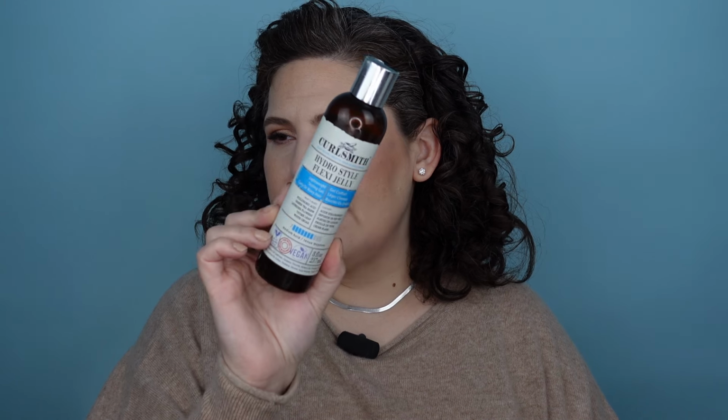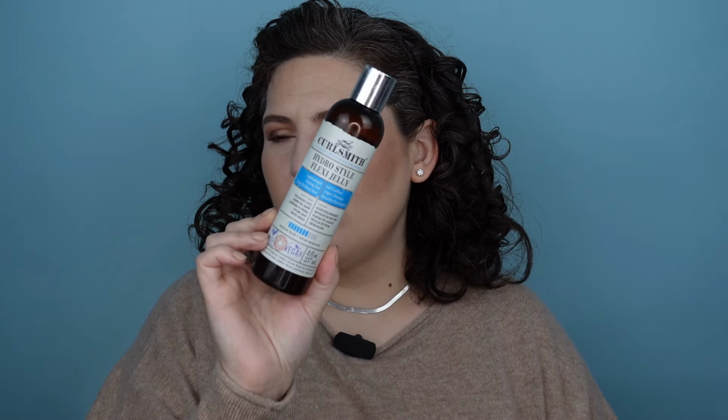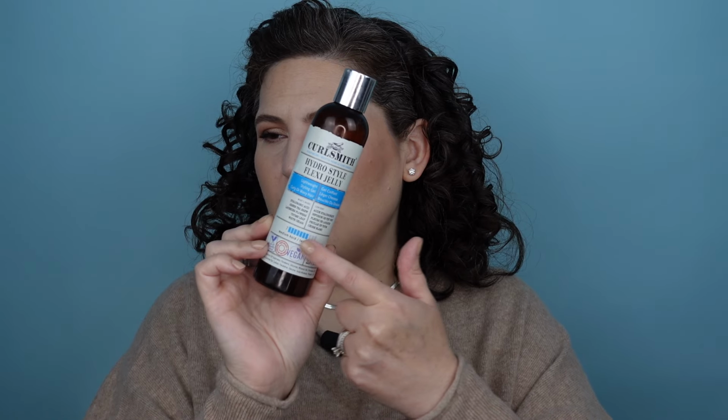One of them is this. This is the Curlsmith Hydro Style Flex Jelly. And it has down here on a scale of 1 to 10, it's a 7 for hold. So it's not the strongest product that Curlsmith makes that's a gel that holds curl, but it's strong enough without being too strong. My hair always still feels soft. It's not crunchy, and I really like that about it.